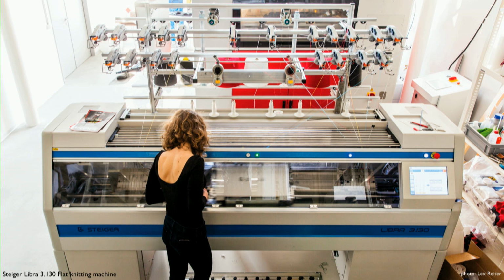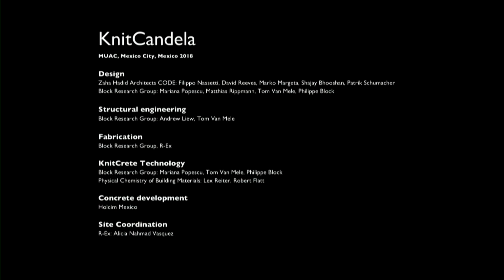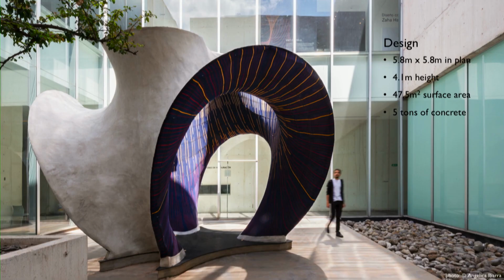And then really test this at a different scale. So we got a better machine, an industrial one that didn't require me to do things manually, and it allowed us to really test how this would work at an architectural scale. And we did that last year with a Knit Candela prototype, which was a collaboration with Zaha Hadid Architects Code Group. And it was designed for their first exhibition in Mexico City.